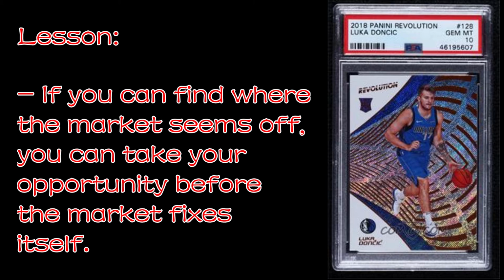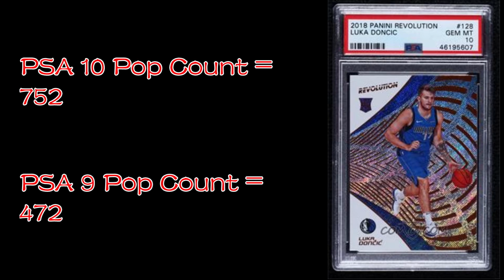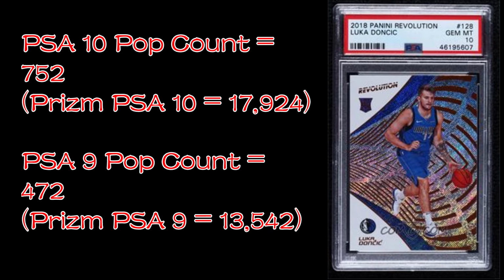Now, the second point I want to talk about when talking about this particular card is related to pop count. So in 2018-19, if you look at the PSA pop count of Luka's base rookie cards in Revolution, you can see it's 752 PSA 10s and 472 PSA 9s. But let's really quickly hop over to the Prism rookie card for a second. 17,924 PSA 10s and 13,542 PSA 9s. That is ridiculous.